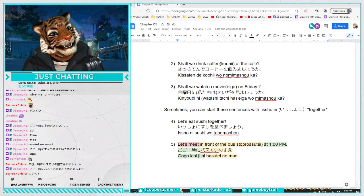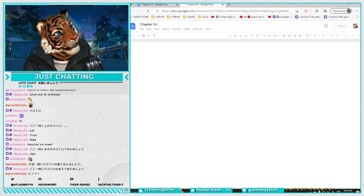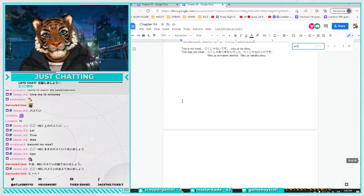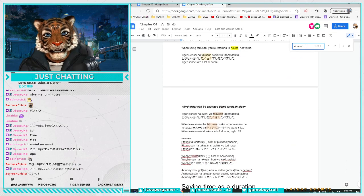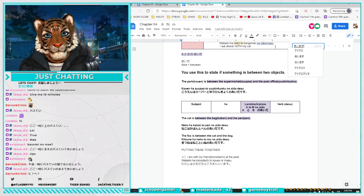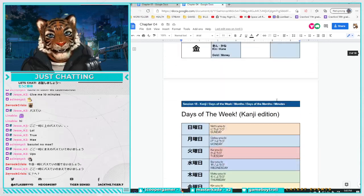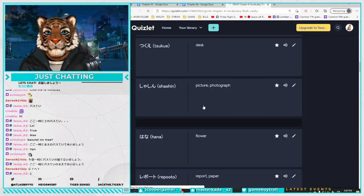Let's see. If I open the Discord, let's look at the notes. Japanese 1 resources. I'm going to look at chapter 4 because I do remember I used it here. Here we go. Did I not use it? I could have sworn. No. Huh. We definitely used it for this one. Okay, let me see if I can find it in the vocabulary.